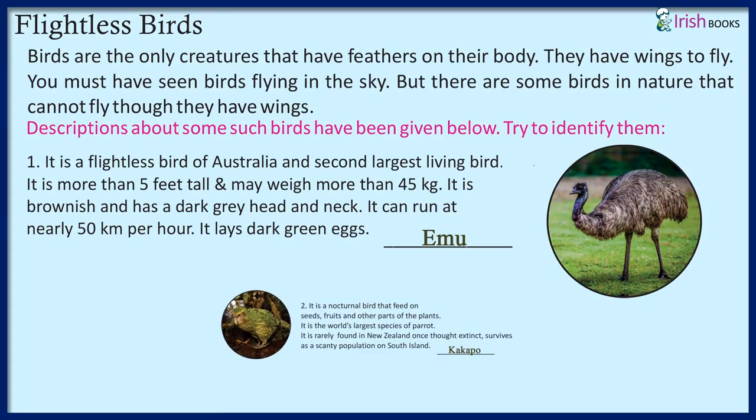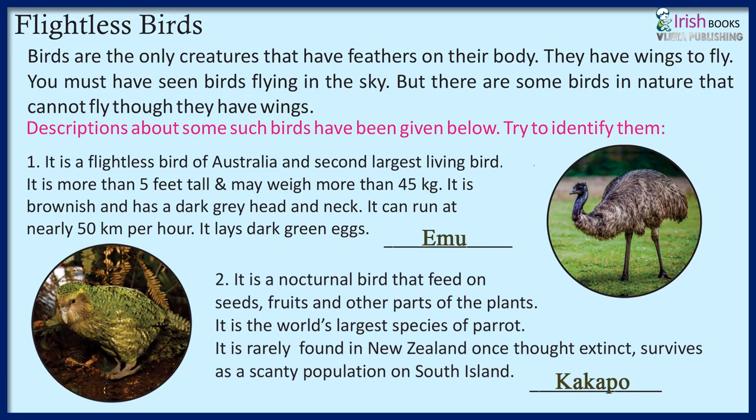2. It is a nocturnal bird that feeds on seeds, fruits and other parts of the plants. It is the world's largest species of parrot. It is rarely found in New Zealand, once thought extinct. Survives as a scanty population on South Island.